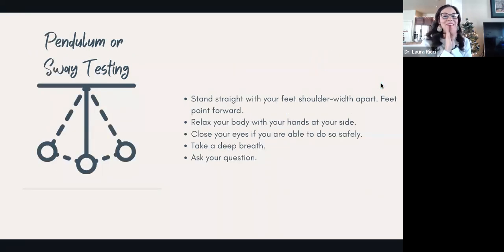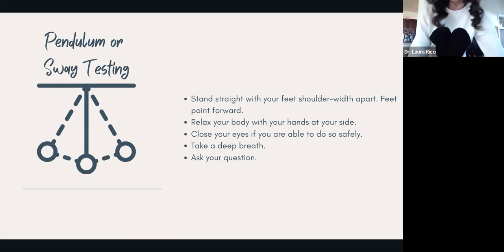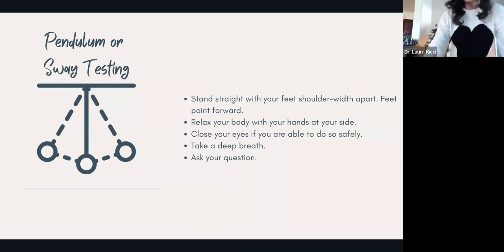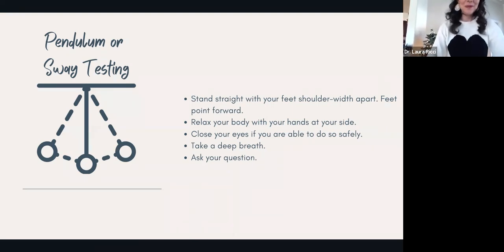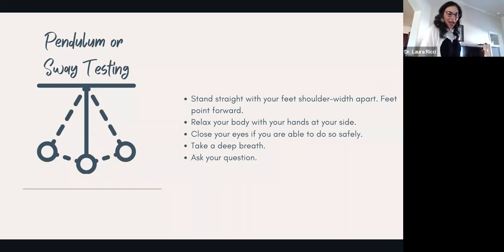So this is where we have fun. Okay, so we should stand up for this, for the pendulum sway. You'll want your feet about shoulder width apart, feet pointing forward. You can relax your hands at your side. If you can do so safely, close your eyes, take a deep breath.